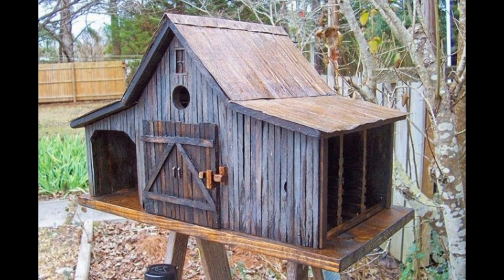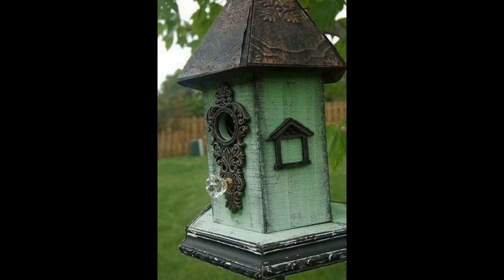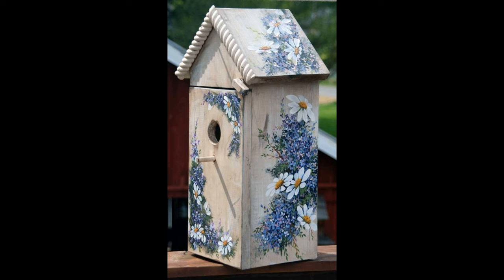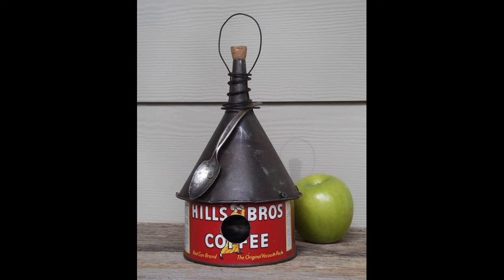So there is another question. What kind of paint do you use on a wooden birdhouse? Birdhouses can be painted with an exterior primer and paint or an all-in-one product made for outdoor conditions. You can use acrylic or oil-based paints.